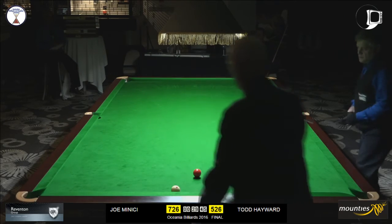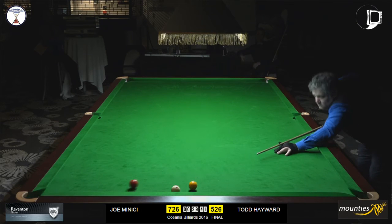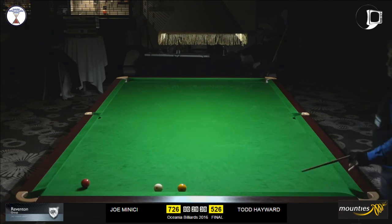Coming back the other way. Coming back in behind the white. Ideally he wants to get in behind the white. Well, not quite behind it. Yes, he can. Not quite, yes.